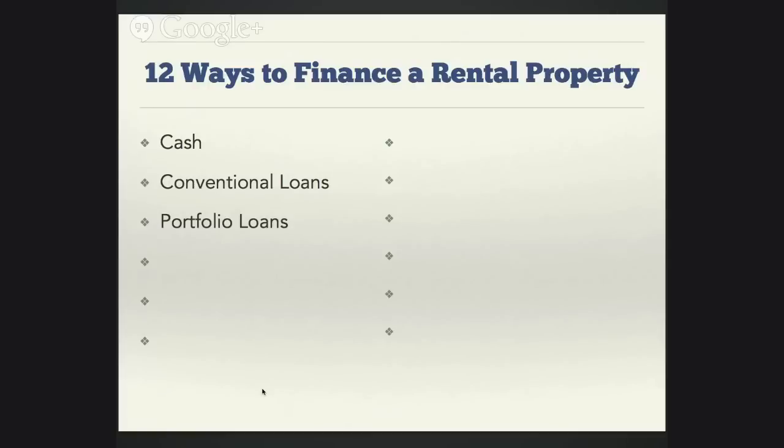And as such, Fannie Mae and Freddie Mac have very strict rules on what can and cannot be done with property. And so you can't try to fit a round peg in a square hole. And that's what creative investing is all about, trying to fit square pegs in round holes all day long. So it's tough.